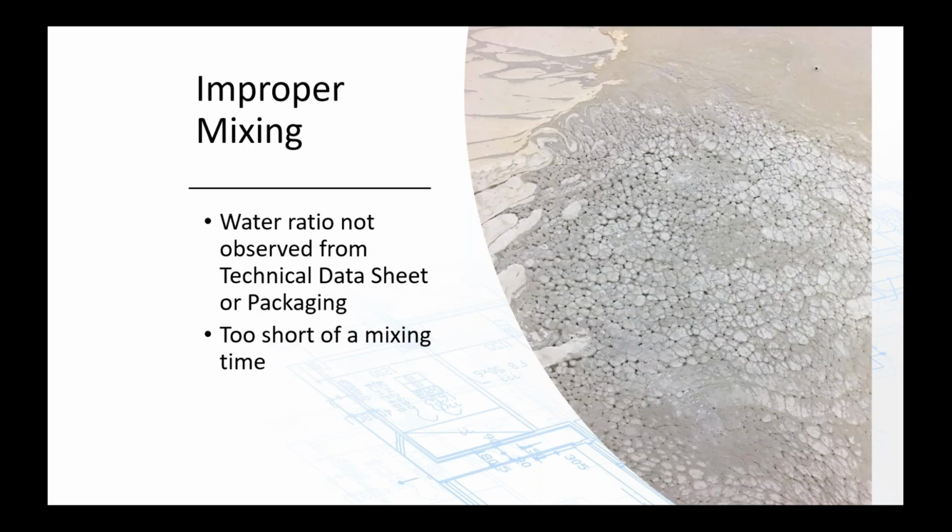And then mixing, again, we give you a specific water ratio to use on these products. Every manufacturer does. Sometimes it's a range. It might be within a few tenths of a quart, one end or the other. So obviously you just need to stick within that.